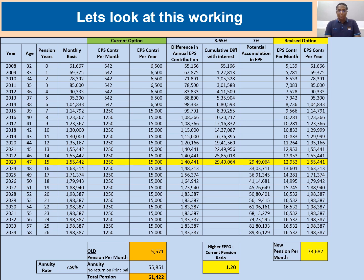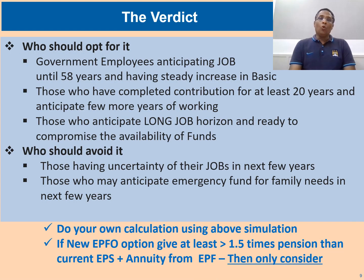So with this simulation, now what will be the verdict? So who should opt for it? Government employees anticipating a job until 58 years and having a steady increase in basic definitely should opt for it. Those who have completed about 20 years of service and anticipate a few more years of working should also go for it, because in the simulation we saw that they tend to be in the green zone.